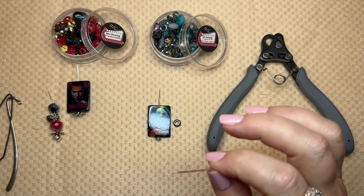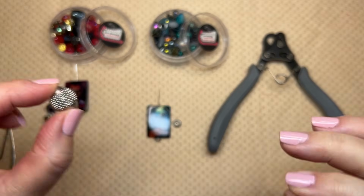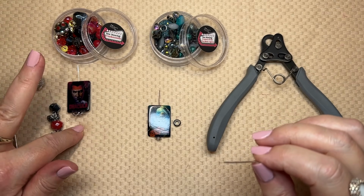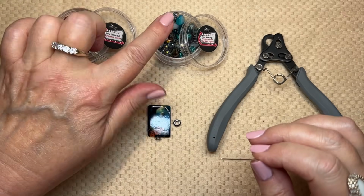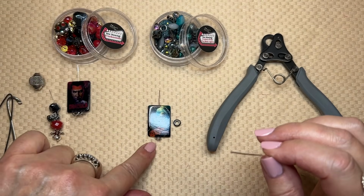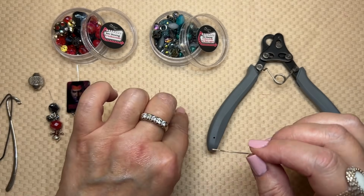Okay, I have pulled this from the Wolfman. What did I pull this one from? I pulled this from one of the bead mixes, but then I'm using the Dracula bead mix for the Dracula charm, and the creature from the Black Lagoon for the pendant for the necklace.